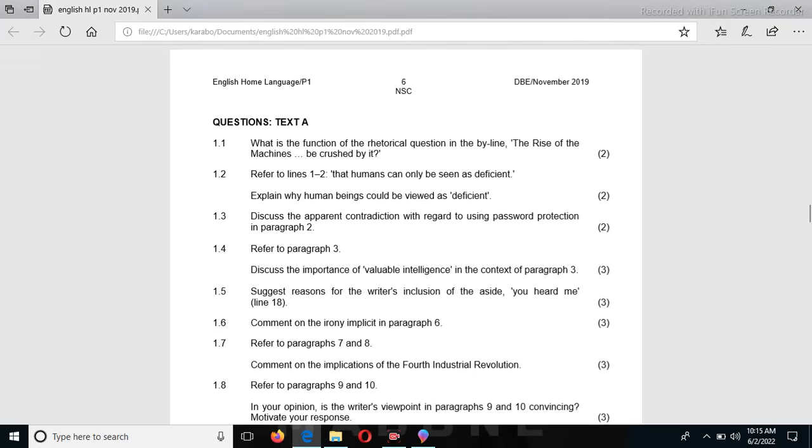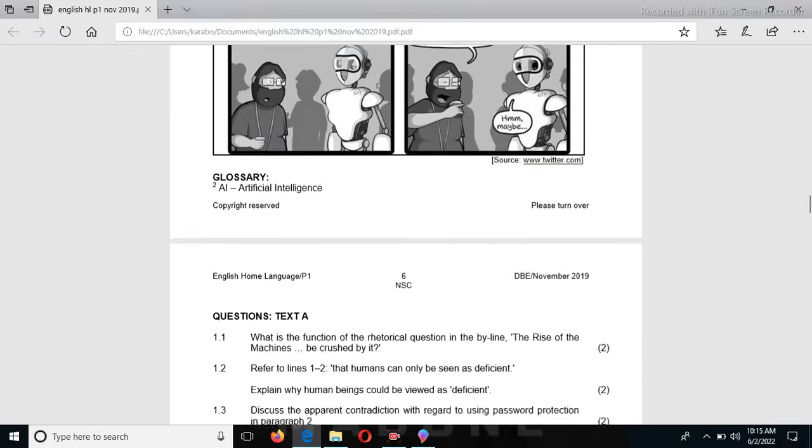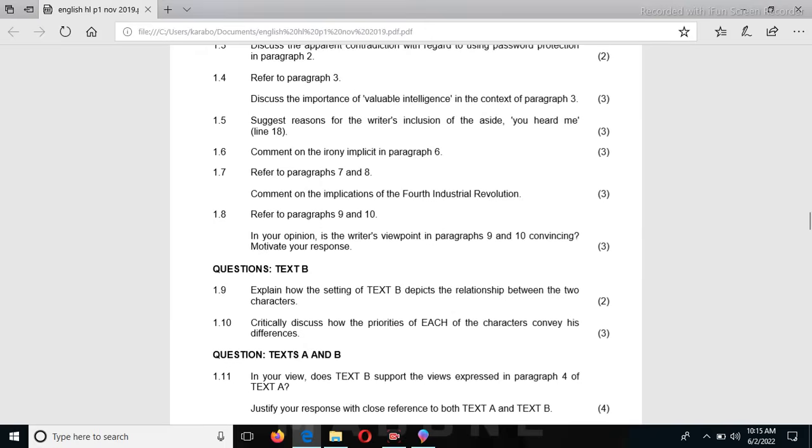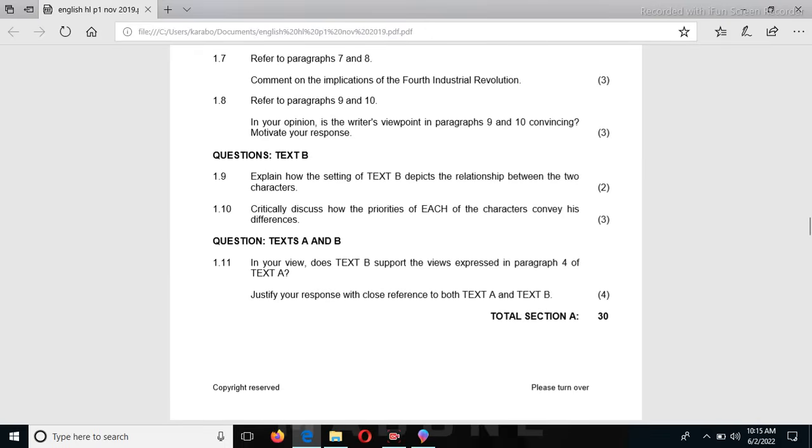This is it, okay, guys. I've already touched on how to answer these questions. Now, the first three questions in English are usually going to be the normal easy questions where you just have to refer to the text and answer. And everything I've taught you, everything related to the 3 mark questions, also applies on questions on text B and questions on text A and B.